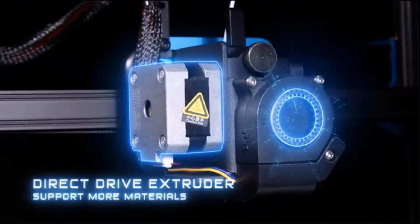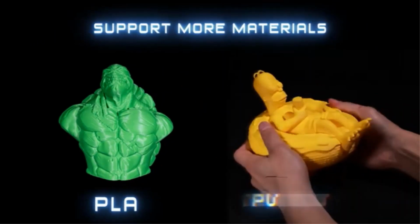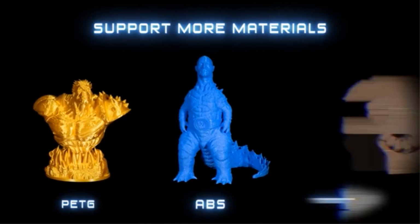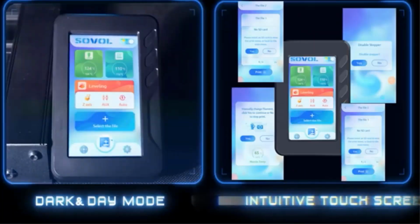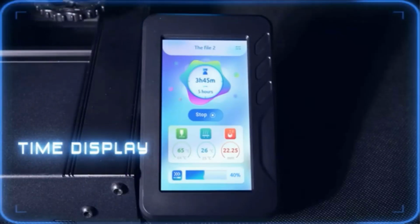improved 3D printing experience. One notable feature of the Sovol SV01 Pro is its dual Z-axis configuration, which enhances stability and precision during the printing process. This dual-axis setup contributes to better layer alignment and reduces the likelihood of printing errors, resulting in higher quality prints.